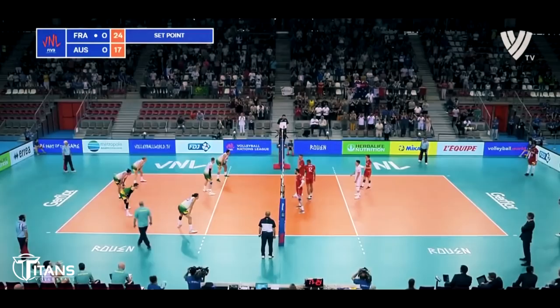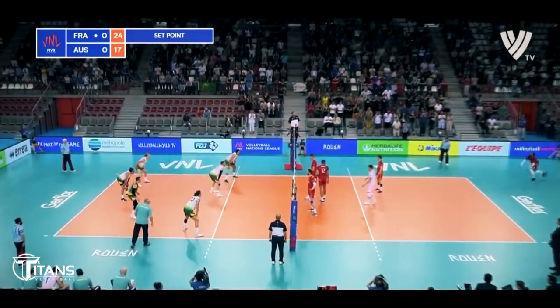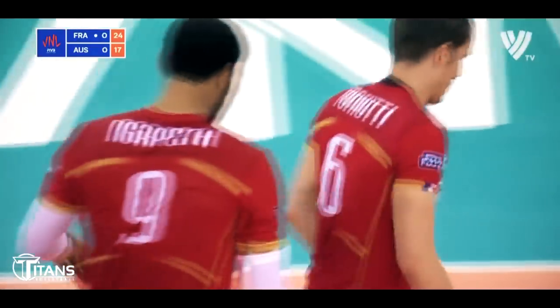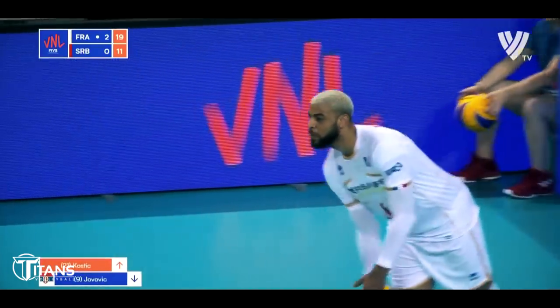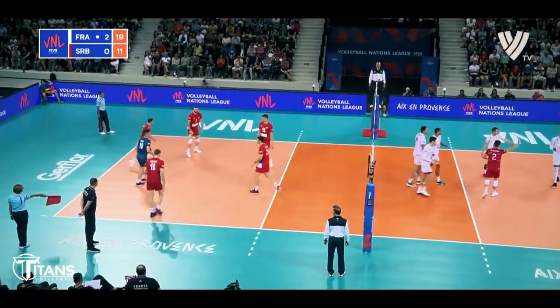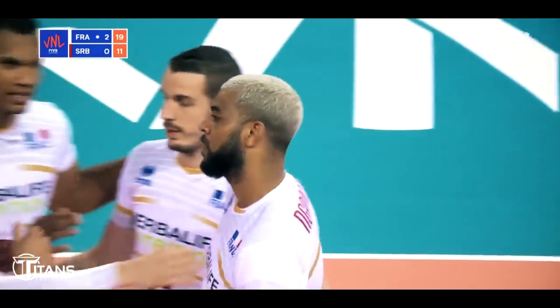Ngapeth has arrived there. Seven set points. Ngapeth drills that inside the line for an ace. Impressive numbers from Ngapeth. Cross-stitch back on. Oh, is that a clean ace? Yes, it is. Now he's showboating.